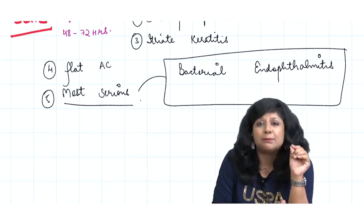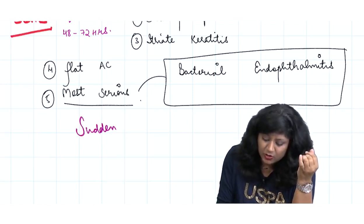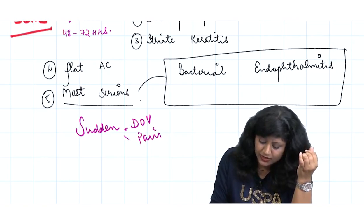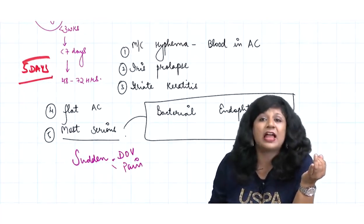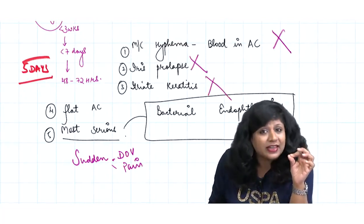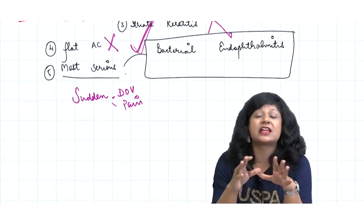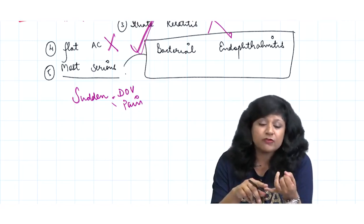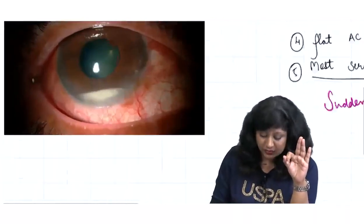Now, when I am talking about the sudden onset of diminution of vision, which is also having the pain, okay, and it is related to the cataract surgery, what are the things which you can think of? Will hyphema cause pain and so much diminution of vision? No. Neither the iris prolapse, nor the striate keratitis, nor the flat anterior chamber. It is actually the bacterial endophthalmitis that is the most serious complication of cataract surgery overall, be it intraoperative, early post-operative, or late post-operative, plus the findings of this patient.